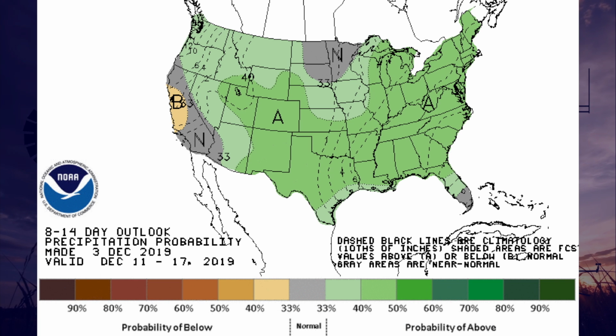Now the only problem is that's not a wet time of the year, so above normal precipitation might not be a drought buster. But we can always hope, and we can start to knock some of that drought out of western Oklahoma.